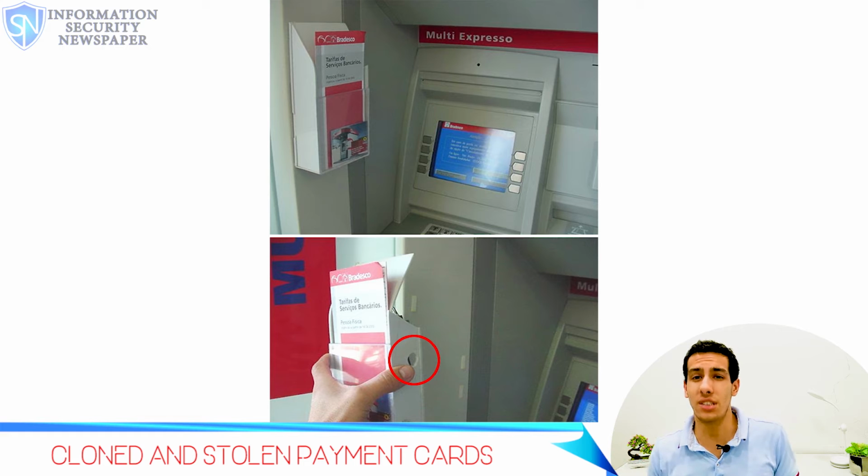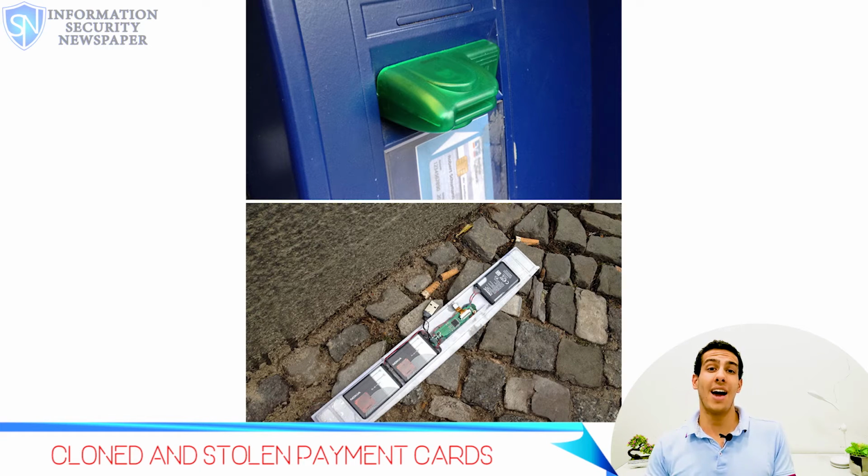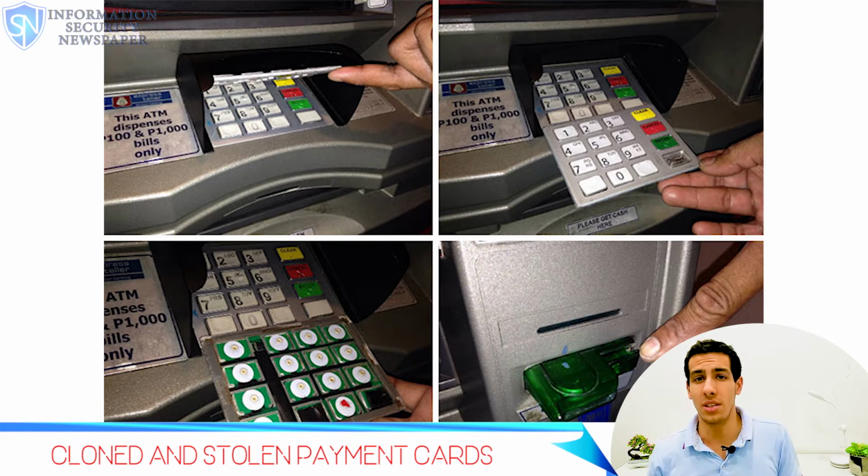Now take a look at this photo. In this example, we can see a hidden camera used for acquiring PIN numbers, and it's not even placed in the ATM, but it's near of it. So you also have to check your surrounding. Okay, now in this picture, you can see this one also consists of a card scanner and a hidden camera. Usually they work together so they can gather all the details of the user, including the number, the expiration date, and the PIN number.